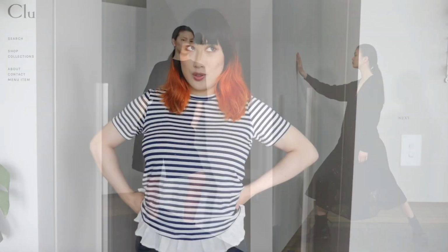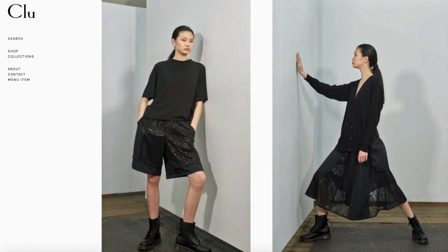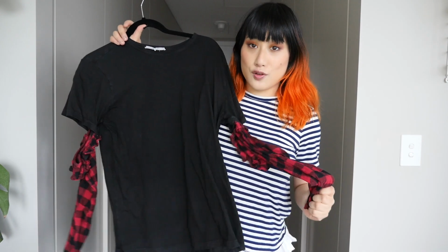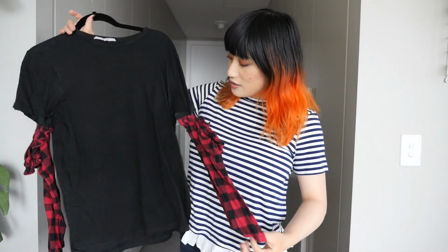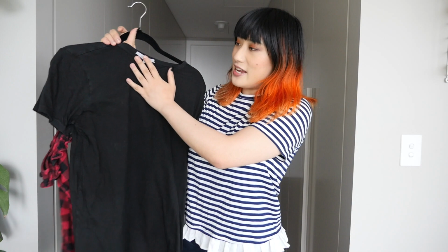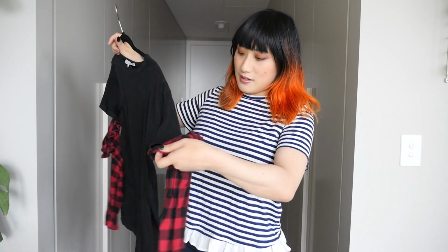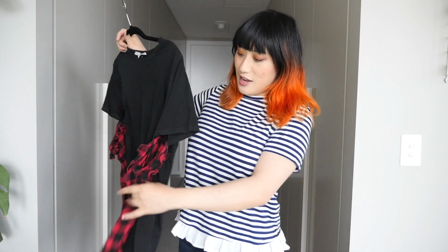So next clothing piece, surprise surprise, is not Pleats Please. This is actually from a brand called Clue. I believe they're a USA brand. They're made in the USA, and I've bought one of their tops from Revolve before. Let me show you. This is one that I've bought new from Revolve before, and I really like it because I feel like they take something basic and put a twist on it, like adding these cutout sleeves with a ruffle. I just love it.